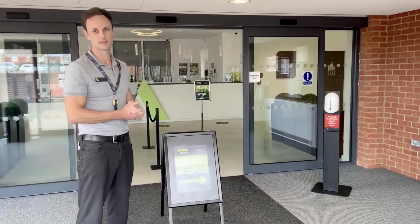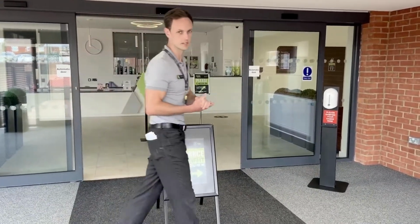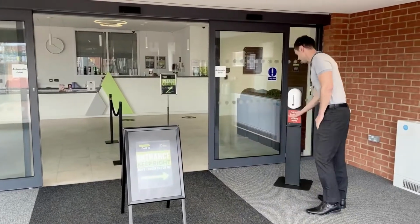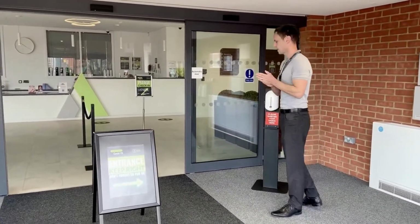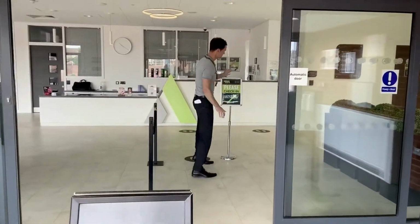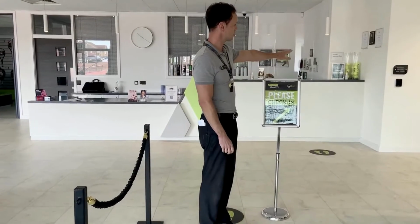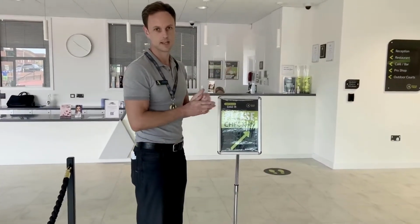As you enter the site, it's very important that you follow the signage we've got in place. Keep to the right hand side where we've got these hand sanitizer stations in place, and then follow through to the check-in sign. Now, if you're going to arrive, swipe in as normal on there and head off for your visit. That's absolutely fine.